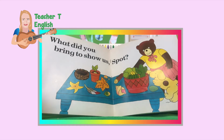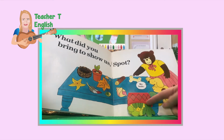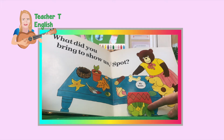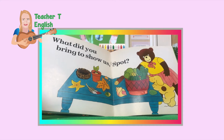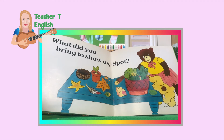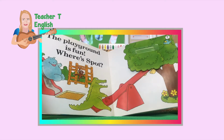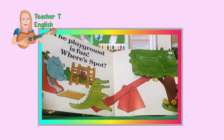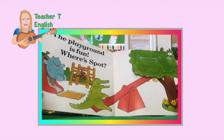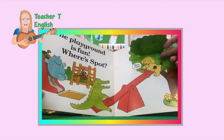What did you bring to show us, Spot? What's behind the cacti? My bone! What other things can you see on the table? The playground is fun. Where's Spot? Where do you think he is? Oh, I'm here. Here I am.